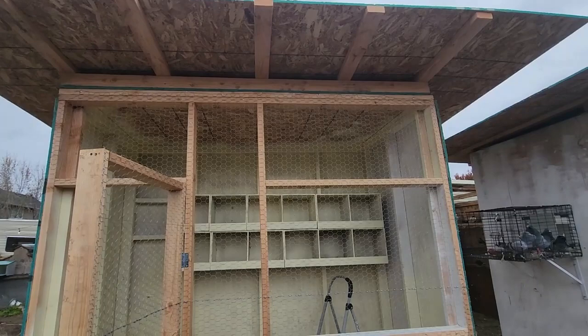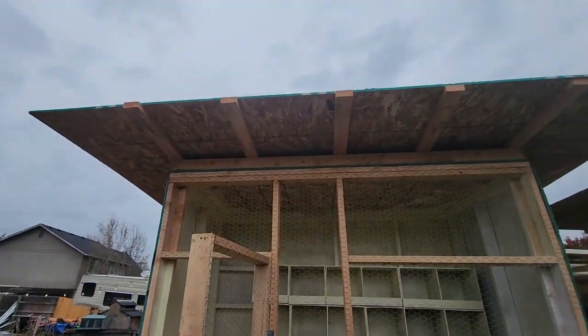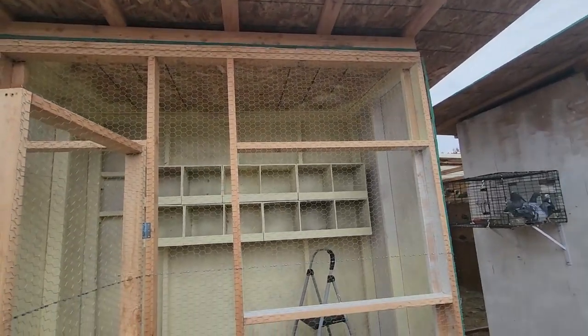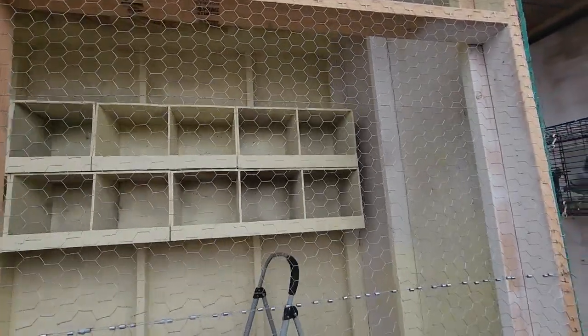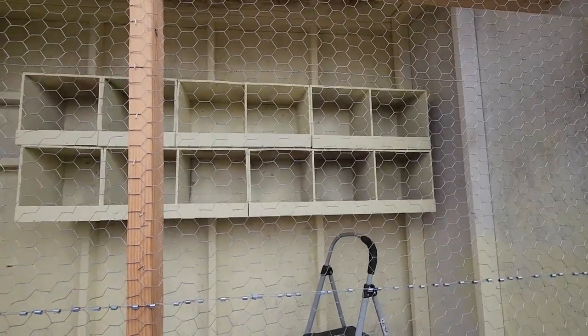So I've got more progress on the new loft going on. Got the roof on finally yesterday. And I started painting. And I was just going through the paint I had on hand. I had a whole bunch in the back room. And I start going through it and it says tinted white.